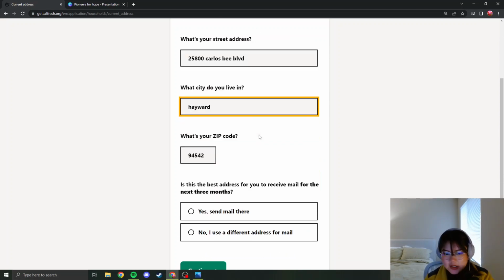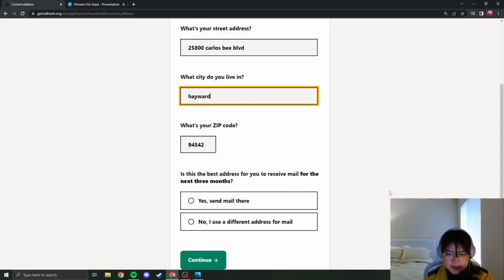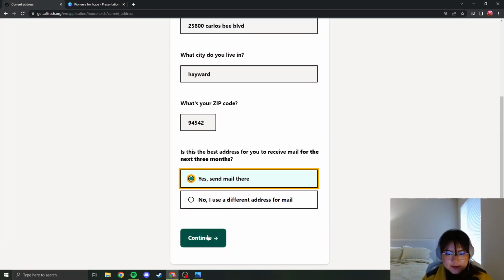So I live in Hayward. Is this the best address for you to receive mail in for the next 3 months? So if you don't have a mailbox that you can check often, or if you don't have access to a mailbox, you can also select a different mailing address. So if you have a friend who can help you out with that, that'd be great. You can also send it to your parents if they live close by, but you do have the option of putting a different mailing address. So I would say yes, send mail there.